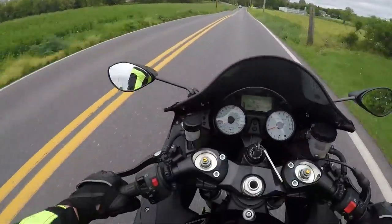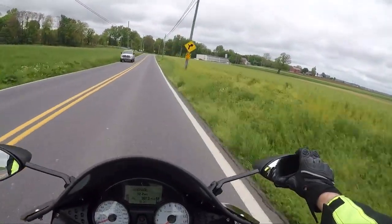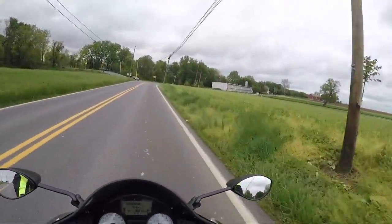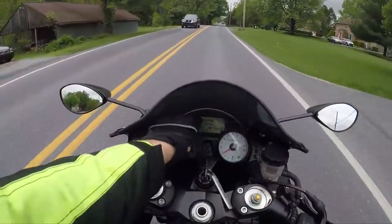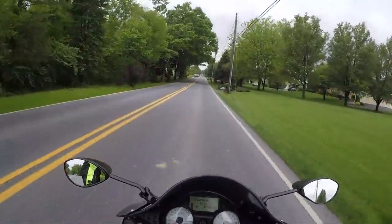Those mirrors give you a great view of what's going on behind you. They are actually very functional mirrors. They're far out there, very far out there, without a doubt. Of course, you got your gear indicator up there. We are in third. Now we are in second.